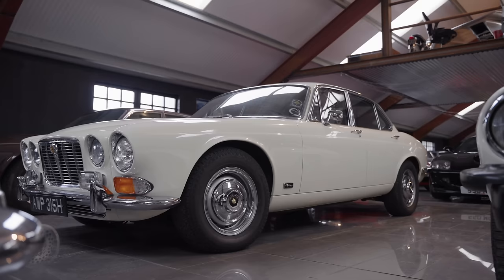And I'm seeing there's that magazine on the driver's seat. There is, that's interesting. That's a bit of history that goes with the car. And there's the car. On three wheels.